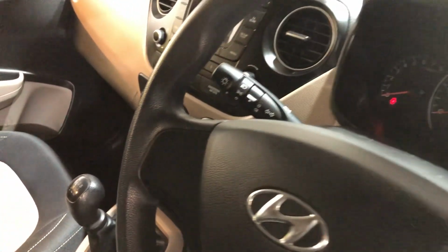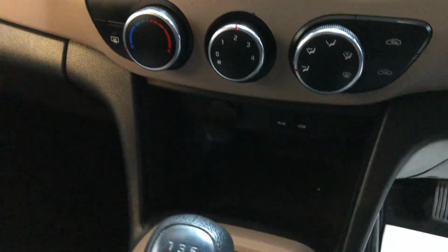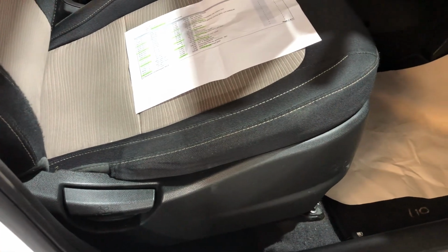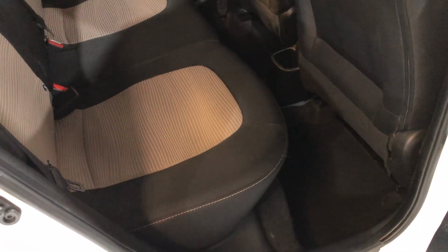If we look right inside, it's got radio, CD player, air conditioning, 5-speed manual gearbox. The cloth seats are in great condition. Height adjustment on the driver's seat. We look in the rear. Lots of leg room. It's got ISOFIX seat fixings for the children's seats.